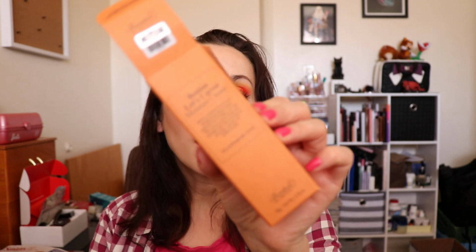So I have the Benton Let's Carrot Moisture Cream. Benton is a brand I generally like. I've tried a bunch of their products. I have a bunch of them. They have a pretty solid range, I think. A couple things like their foaming cream cleanser I hate, but for the most part, they're a pretty solid brand.